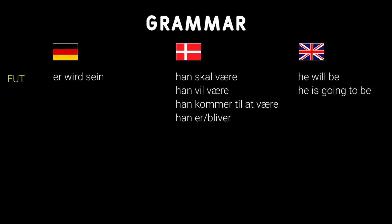In the future tense, none of these languages has a distinct form here. Some other languages like Romance languages often have distinct forms, but here German uses an auxiliary verb, wird in this case, in our example, a form of werden. Wird sein. Sein is the infinitive form.